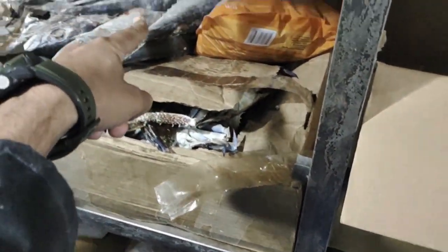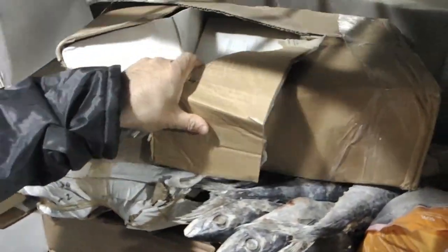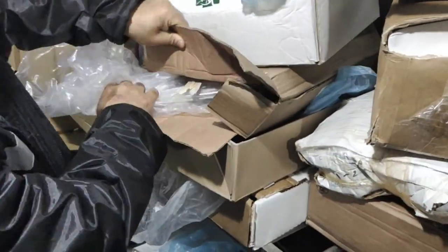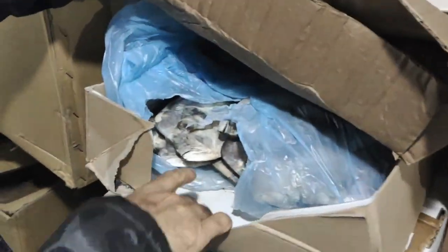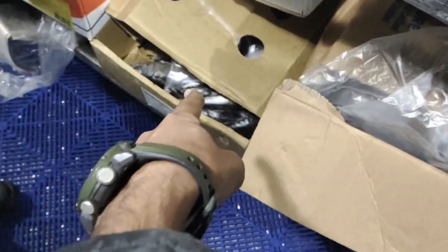Which fish is this? This is kingfish. Prawns, stored over there. All are stored in boxes. Red snapper. And pomfret, white pomfret. Okay. Down here also there is something, what is this? Kingfish. Here also some small fishes. What is this? This is mutton. Okay.